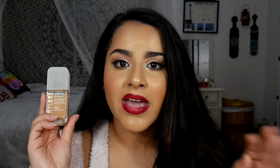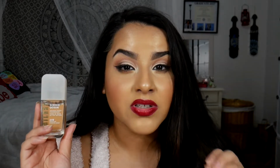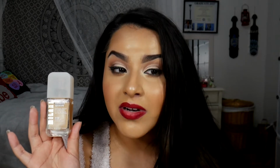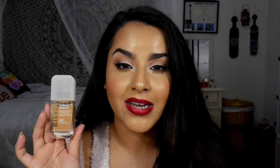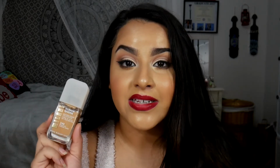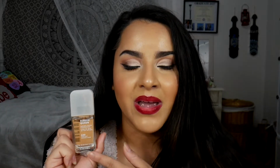If you know me, I am a fan of full coverage foundation, but this is one of the less coverage foundations that I do let slide in my collection because it is so beautiful on the face and it does last forever. So if you are into medium coverage and you are a dry skin person, this one might be the best bet for you.